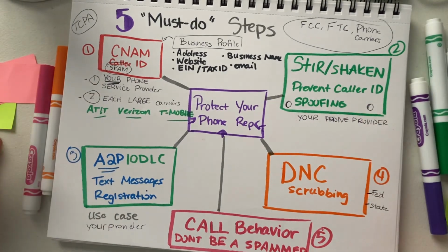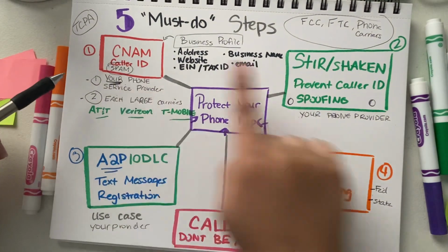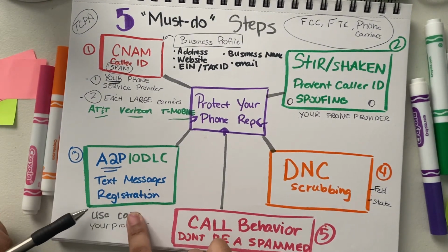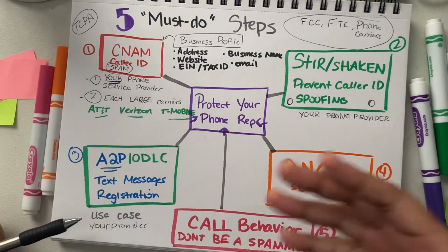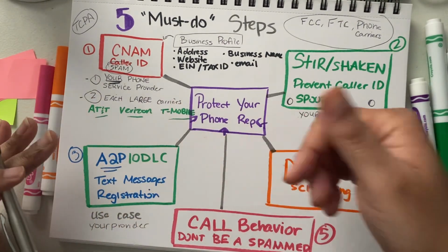So these are the 5 things overall that you want to be on the lookout for. So now you might say, well, where do I start, okay? Well, of course, the easiest place to start is going to be your call behavior. But these 3, 1, 2, and 3, these are time sensitive. Like, this has to get taken care of by a specific time, or else your calls and your text messages will be blocked. Okay. And I've got screenshots of it.